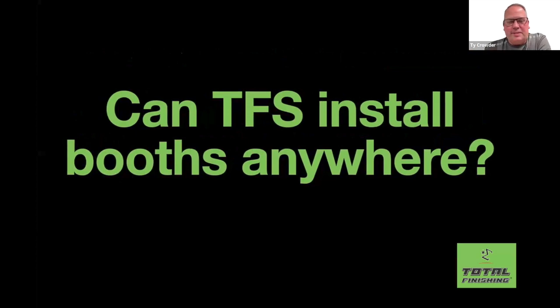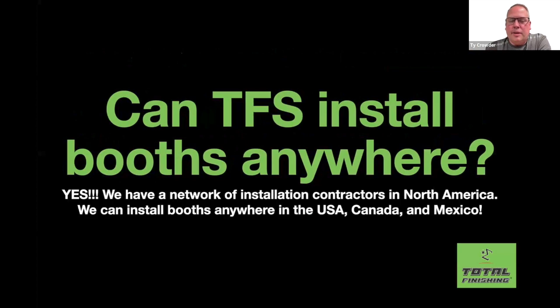Here's Corey's question. Can TFS install booths anywhere? Yes. We have a network of installation contractors in North America. We can install booths anywhere in the USA, Canada, or Mexico.